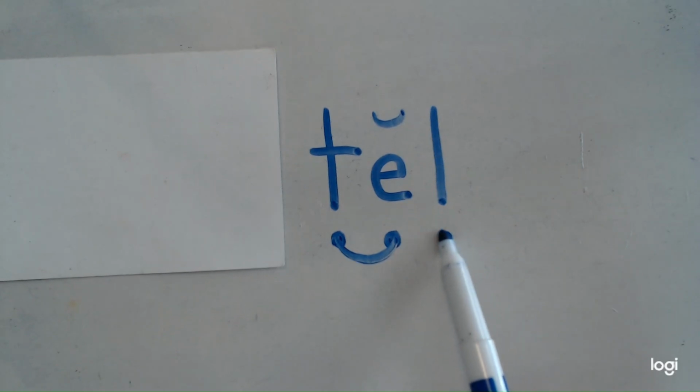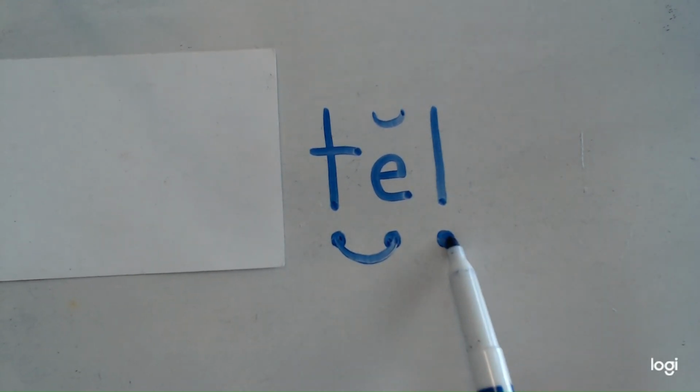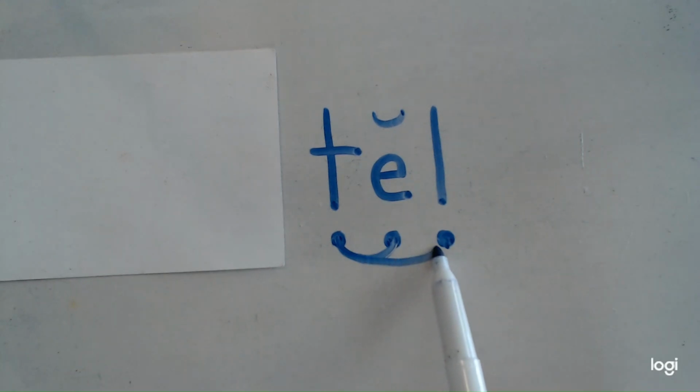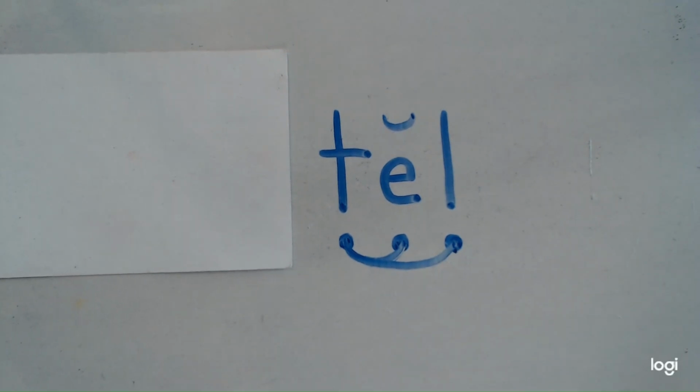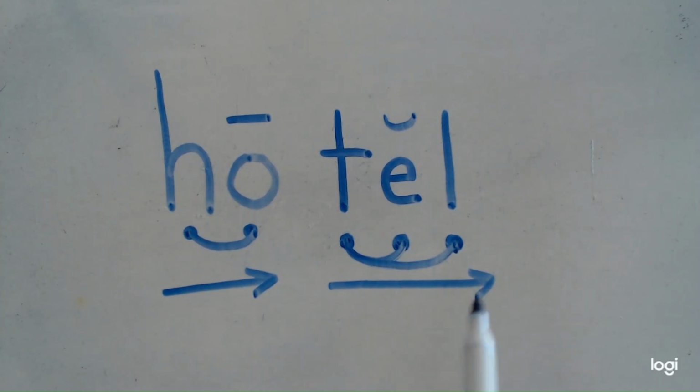L makes the sound ooh. Let's add that sound in as we blend. Te, ooh. Tell. This syllable is tell. Can we read the whole word? You're doing a great job. Let's be sure to do it together also. So our first syllable is ho. Our second syllable is tell. Let's say it without the gap.